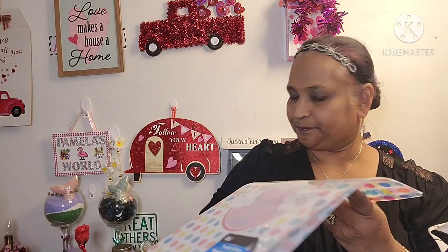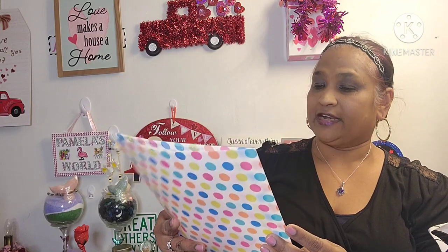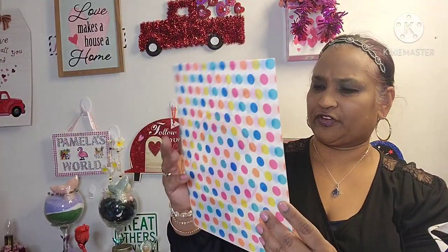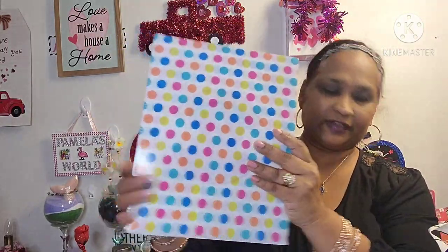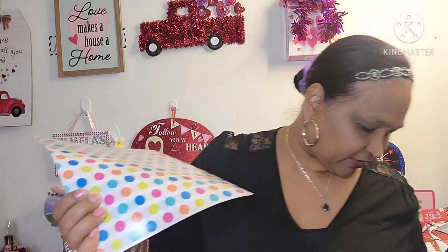And then the other one I got says the best color is rainbow. That's right. Look at this. And it also has the confetti or whatever you want to call that sparkly stuff in here. Look at that. Absolutely amazing. Look at the back of it. Absolutely beautiful. Just love, love, love that.